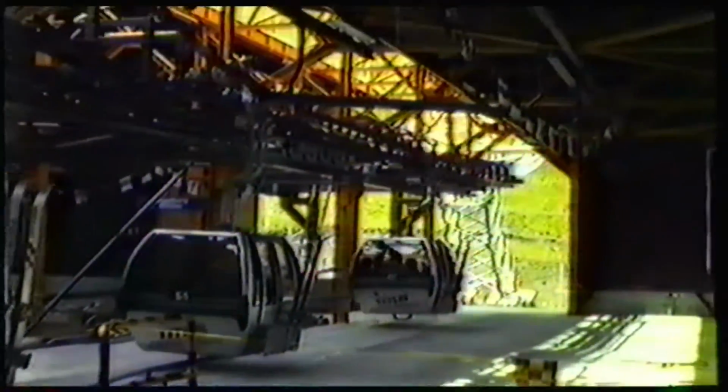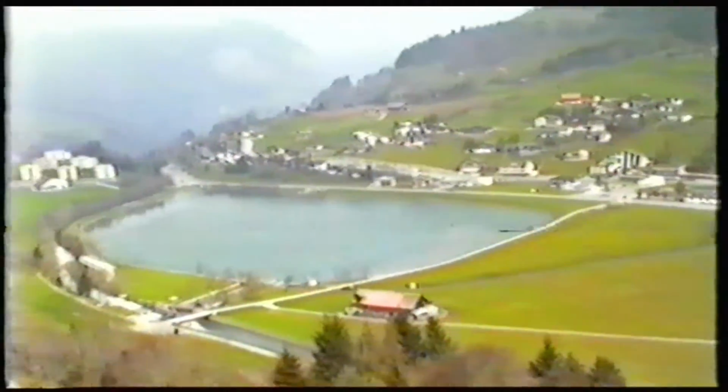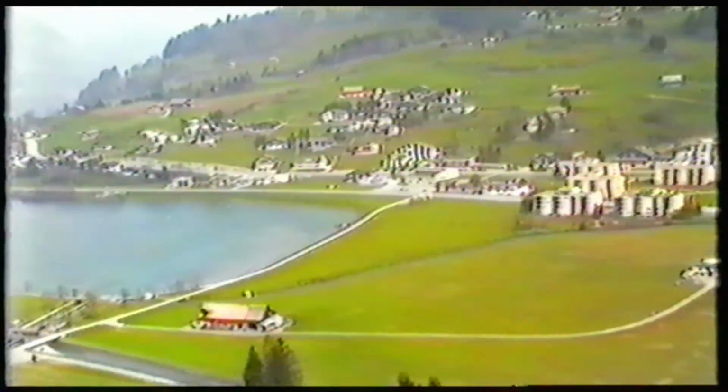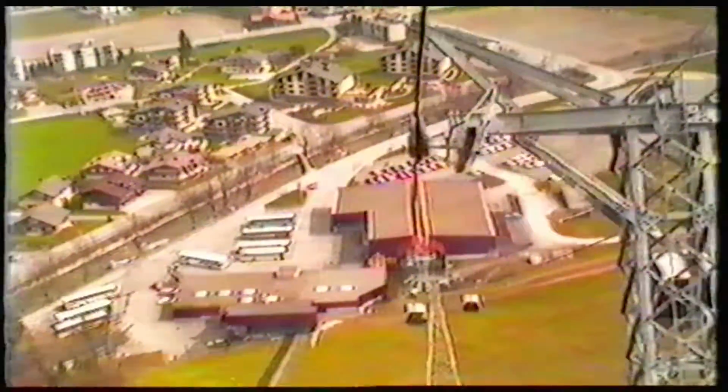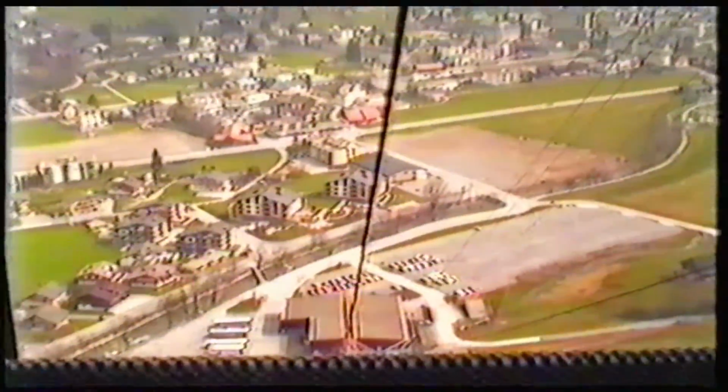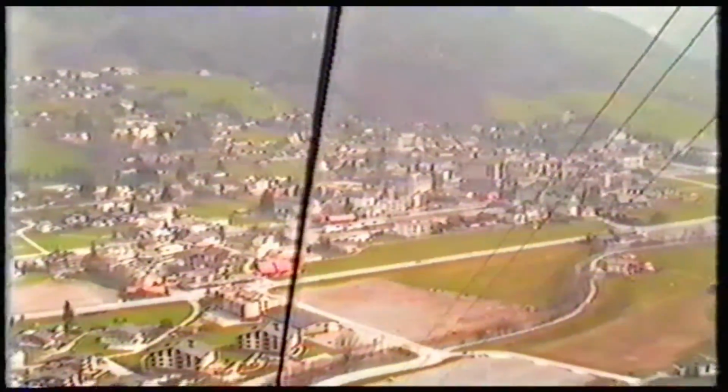It's on the way up to Mount Titlis, the first of the many cable cars. We are looking down out of the cable car. It's getting further away all the time, isn't it, Brian? The bigger the number, the smaller hole. That'd be good because there's a hell of a lot of reflection coming off the snow, isn't it?